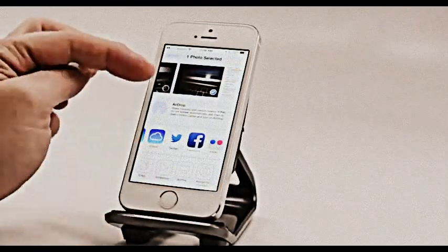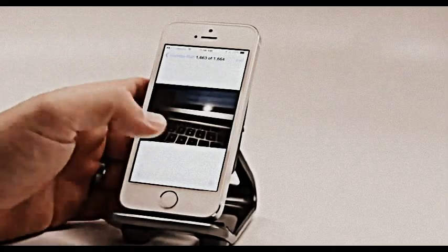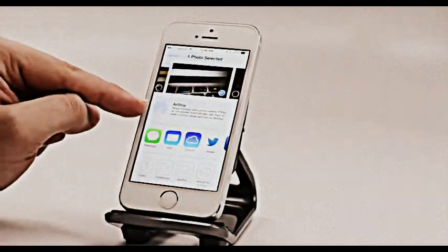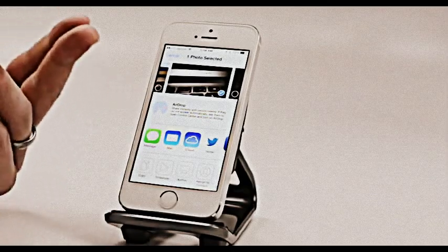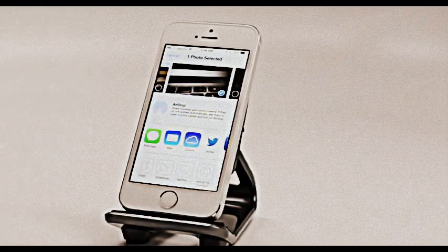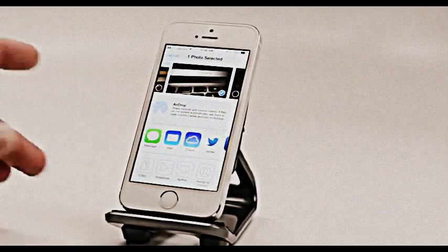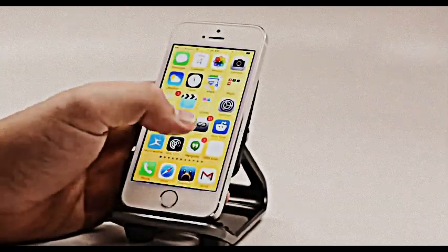So with AirDrop, if you head into your photos, find a photo you want to share, tap the share icon, and then AirDrop. If there's someone nearby running iOS 7 on a compatible device, they'll show up there. You can quickly share photos with them. Handy way to send items like that.